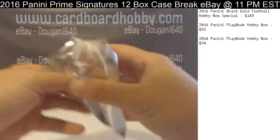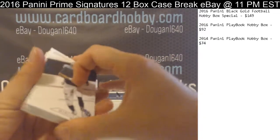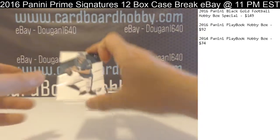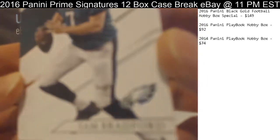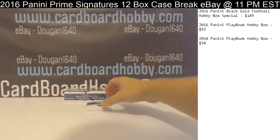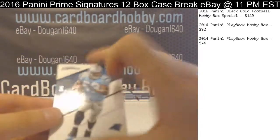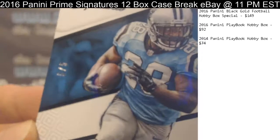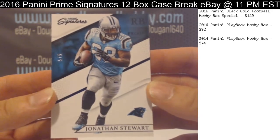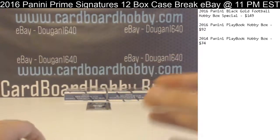We got three boxes left here. We got a Marcus Mariota for the Titans. We got a Sam Bradford, Sammy B for your Eagles. We got an Allen Robinson for your Jags. We got a Jonathan Stewart. Ooh, 5 out of 5 for those Panthers. Real low numbered. Proof, 5 out of 5. Jay Stu for the Panthers. That's a nice low numbered proof there. Very nice hit. Panthers, 5 out of 5. Jay Stu.